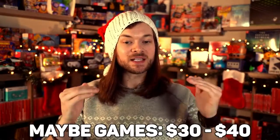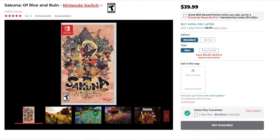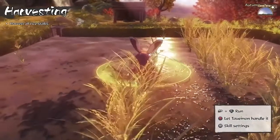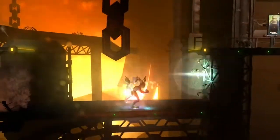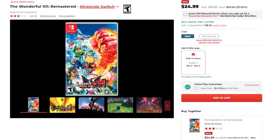Big section. Now we go down to the $30 to $40 mid-range games, and there's just as many. There's a lot. Sakuna: Of Rice and Ruin is the newest one. It's a 2D side-scroller beat-em-up style game with some farming elements. It's really fun. Digimon Story Cyber Sleuth, Oddworld: New 'n' Tasty. That is a full remake of the original Oddworld game you might have played on PlayStation 1 and a fun trip down memory lane. Wonderful 101 came out this year and not many people talked about it.